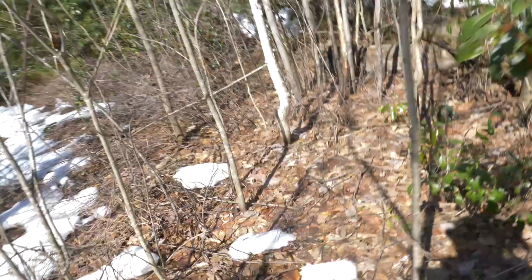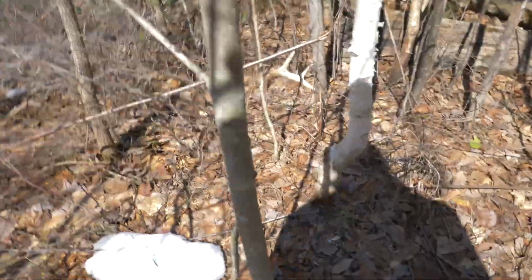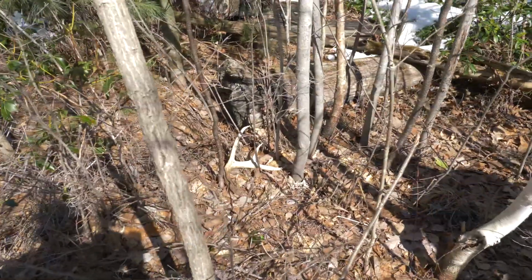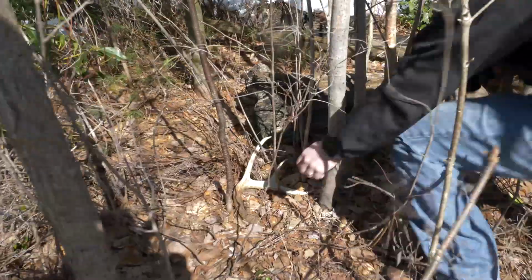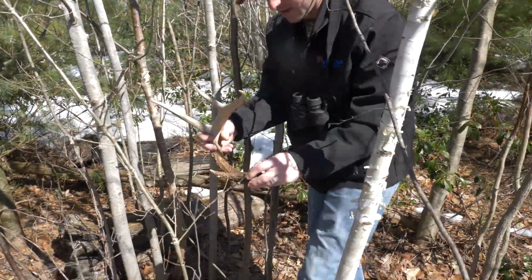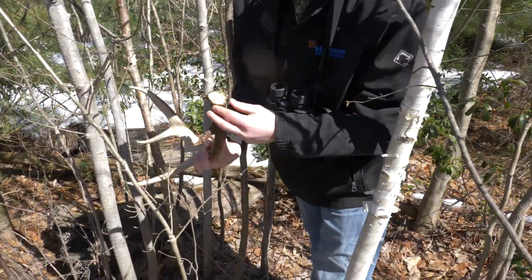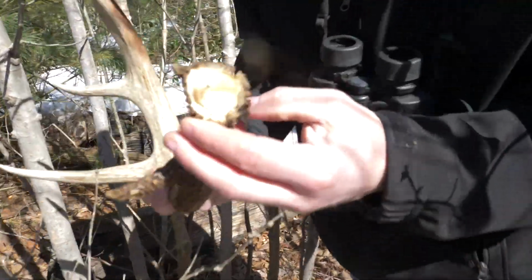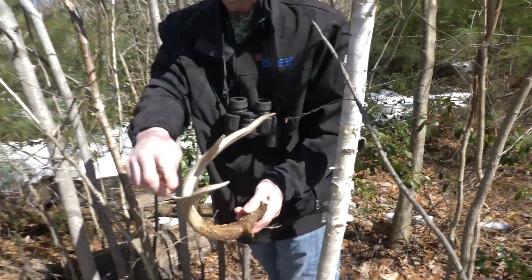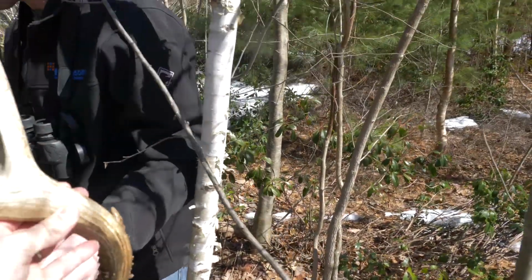Alright, first shed of the 2021 shed hunting season. Go ahead, Jason, you can go pick it up. That is what we are looking for there. Nice. How fresh? It's been there a little bit. Starting nice. Kicker there. Nice kicker. It's got good mass.